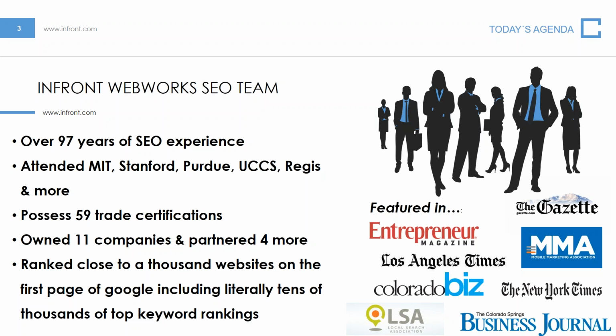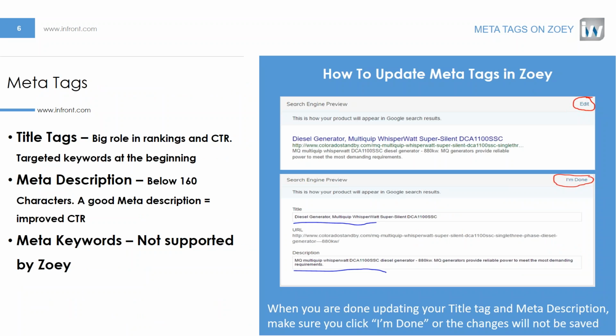So the next one that we are going to move on to will be the meta tags. And hey, look at that, we actually have a slide. I know, it's impressive. One of the first things that we'll talk about with the meta tags will be your title tags. The title tags play a huge role in your rankings and your click-through rate.